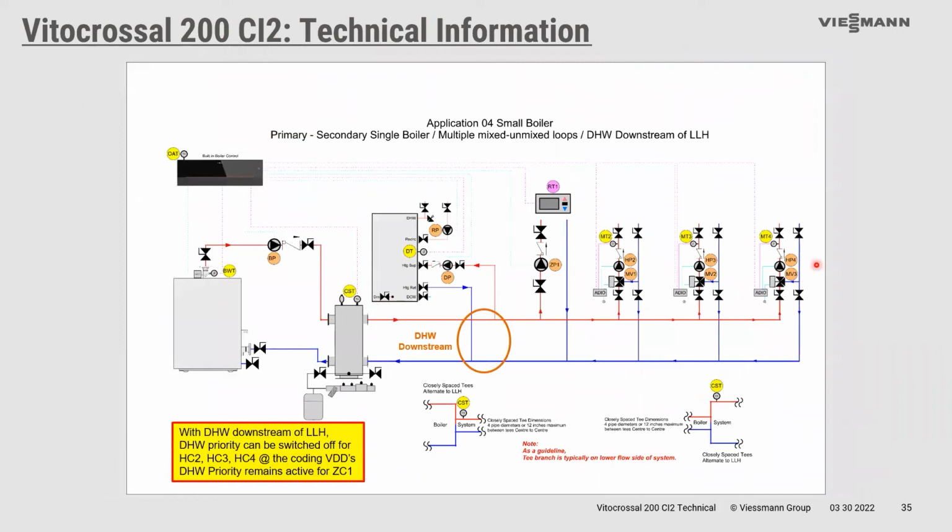Okay, now we have a more advanced circuit. Now we have one high temperature circuit and 3 mixed circuits. In this case here, our high temperature circuit is using a heating zone. And of course, our mixed circuits are using heating circuits. We still have domestic and recirc. We have a boiler pump and we have a low loss header, and our domestic is downstream of the low loss header. Now, the problem we're going to have here is DHW priority can be switched for these, but not for this.